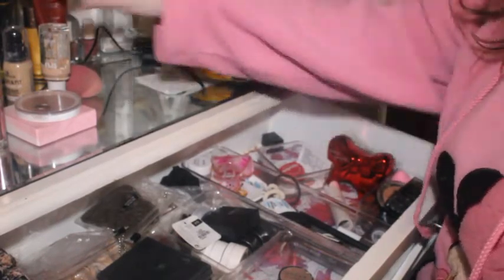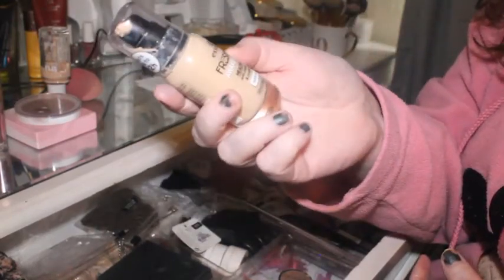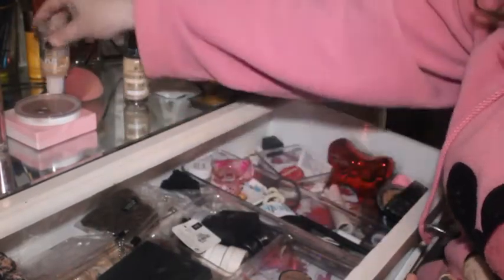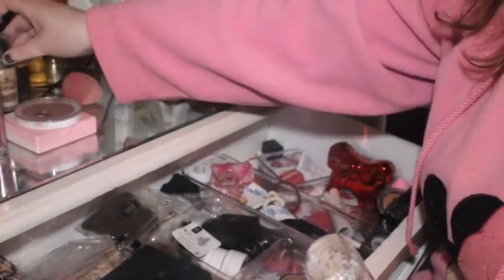For foundations, last week I was using the Essence Fresh and Fit Awake Makeup in the shade 10 Fresh Ivory. It is far too dark. You can see it's too dark for me, but I was using it with this CoverGirl True Blend, and we're nearly out of that. So I think I might just continue to use it for another week and see how far we can get with it, or at least another rotation.